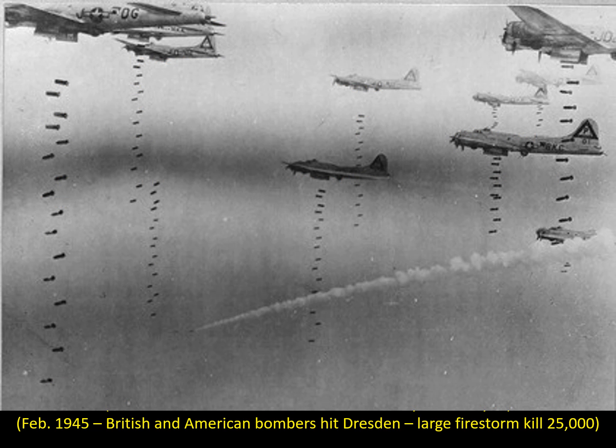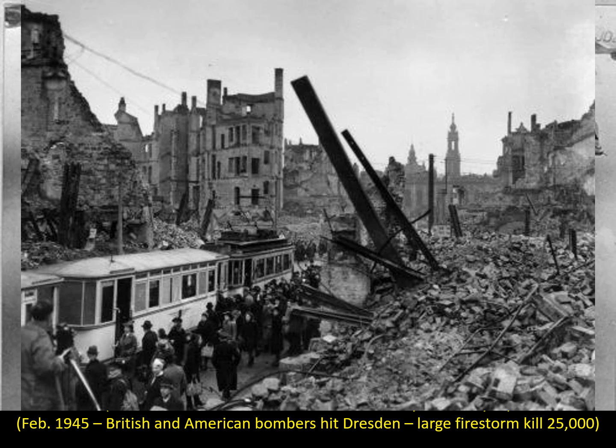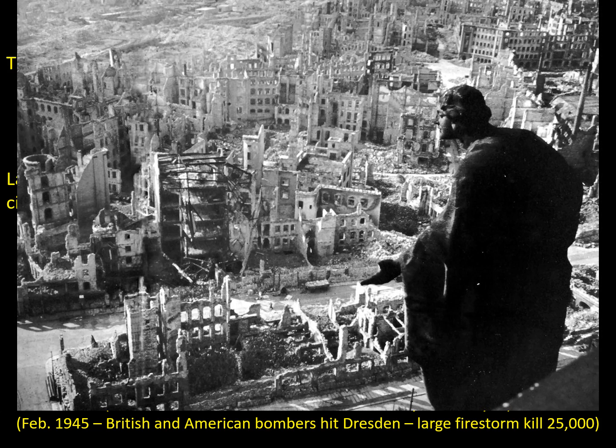In February of 1945, at the end of World War II, British and American bombers hit the old Baroque city of Dresden. It starts a large firestorm that will kill 25,000 people. Here we can see some of the devastation caused by the bombing raid. This was a famous picture taken from the City Hall. The statue on the right appears to be saying, "Why did this have to happen?"